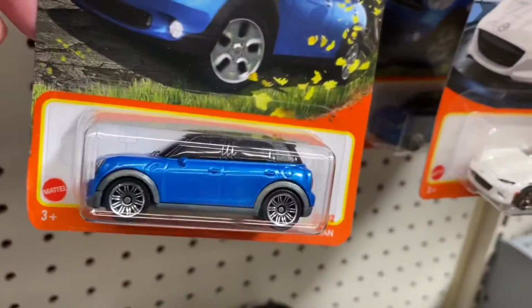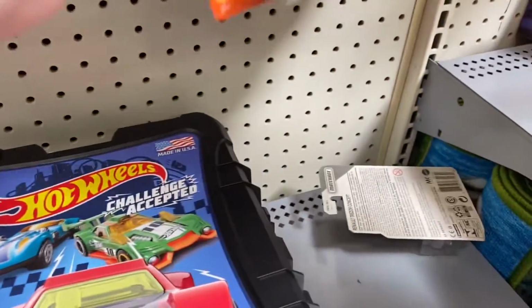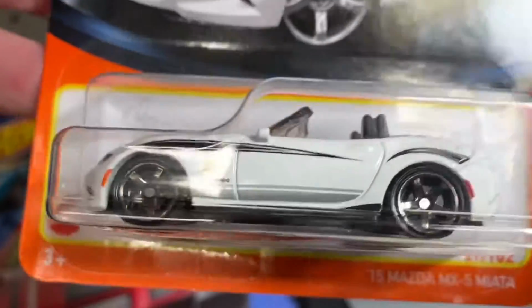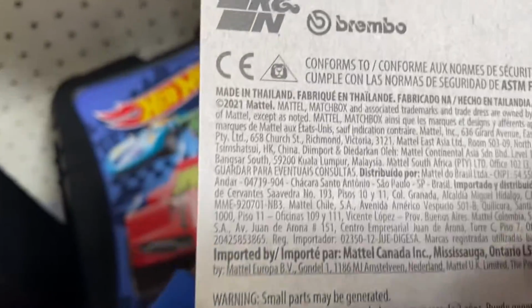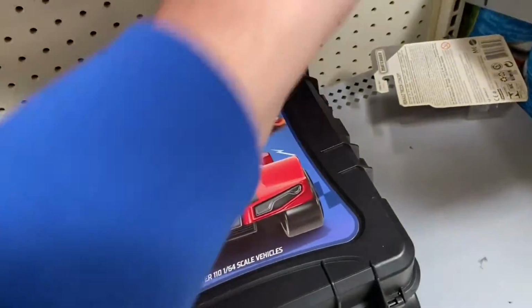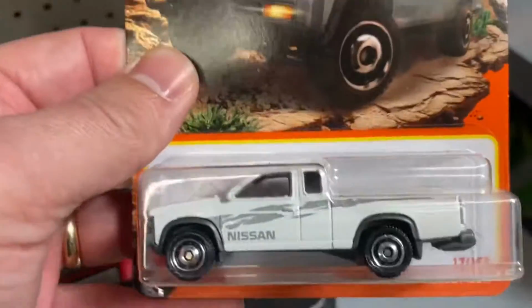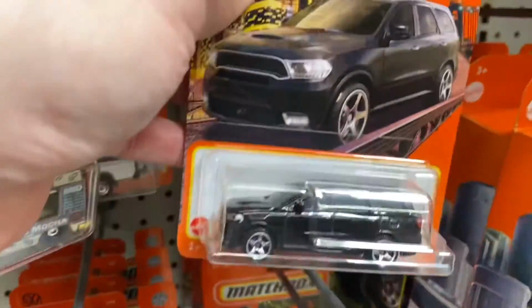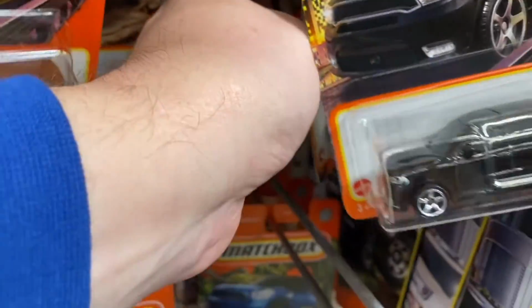The only other thing that we saw, oh well, let's back up. So we did find some really fresh main lines, and you guys may have seen these before. There were some colors I had not seen before. Loving that convertible Beetle. Here is the K&N MX-5, our third brand of MX-5 on this video. Here's the white Nissan Hardbody. And we'll get to that Dodge Durango here in a second.